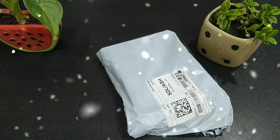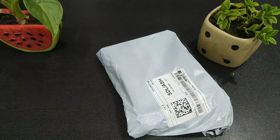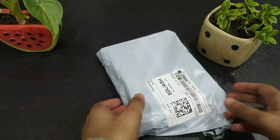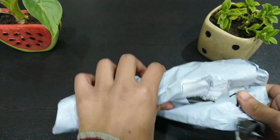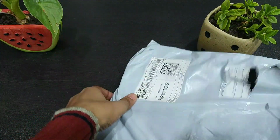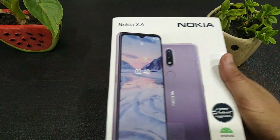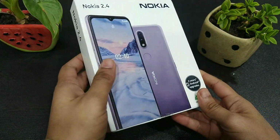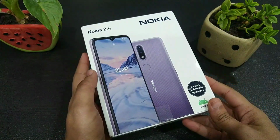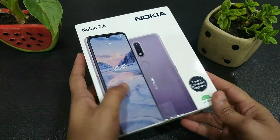Hey folks, here it is, a surprising gift from Santa Claus for me. Let me see and share with you what it has. Let me open this. Oh my goodness, it is a mobile from Nokia, and this is the 2.4. I could not believe that I would get this as a Christmas gift, and I say thank you, Santa.